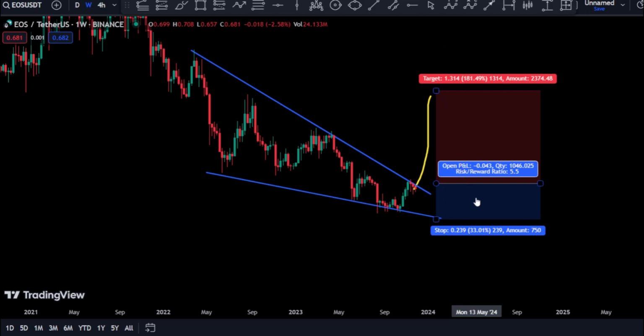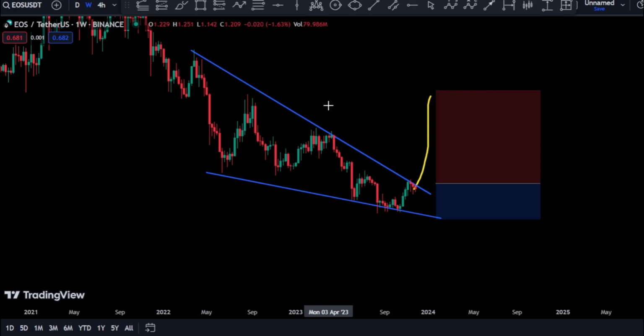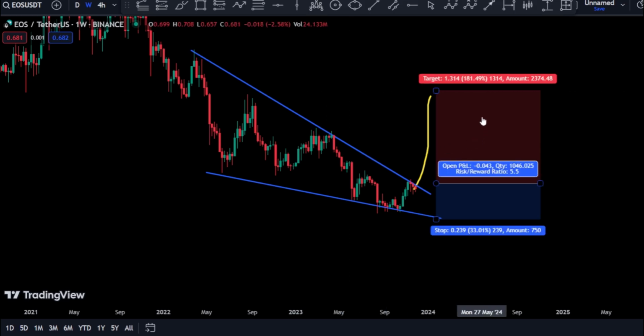So maybe a 3x leverage here will do. And there is 181% to the upside. We could multiply that by 3. We are looking at something very, very optimistic in my own opinion. But yeah, this is all I had today.